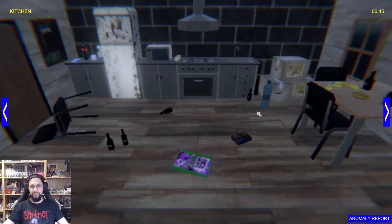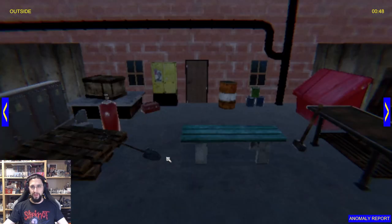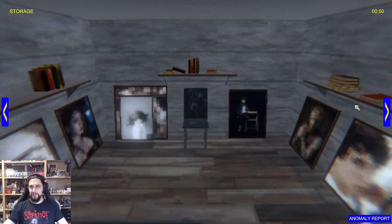Fallen down. 3 bottles. Okay, nothing else here. Broken bottle. Plunger. First aid kit. This is too far away. Mirror, this is fine. Soap, couple of bottles, 10 pieces of toilet paper, this, hammer, shovel, whatever this is. I just say it's gas. 3 buckets, this seems fine. This seems fine, I'm still not sure with this one.